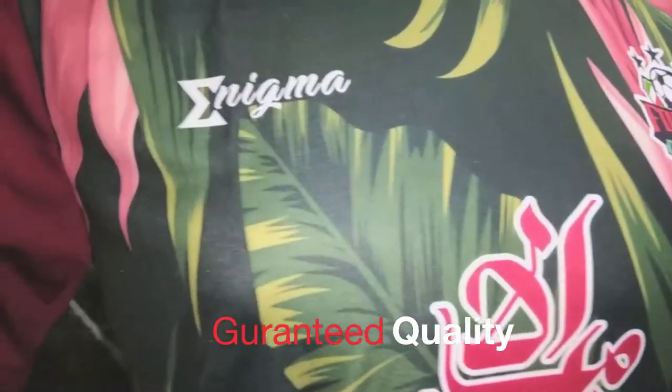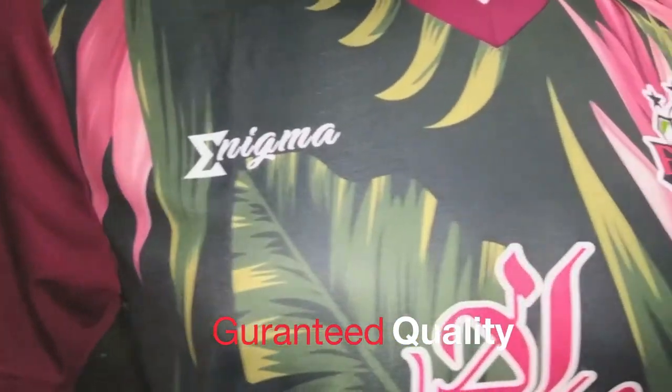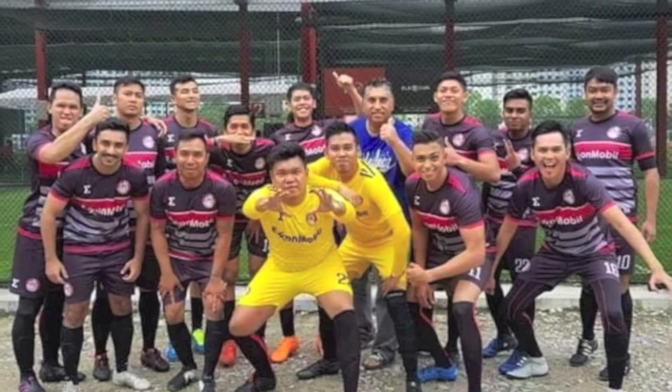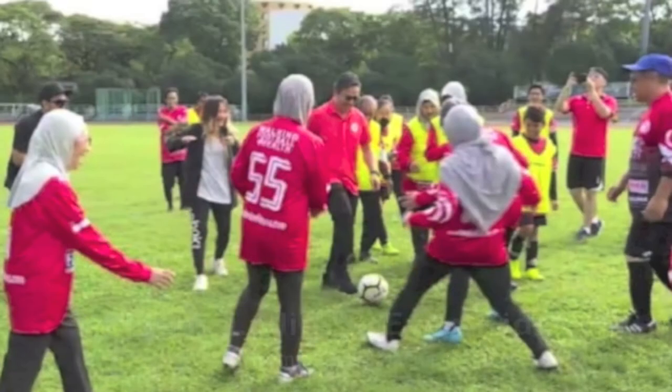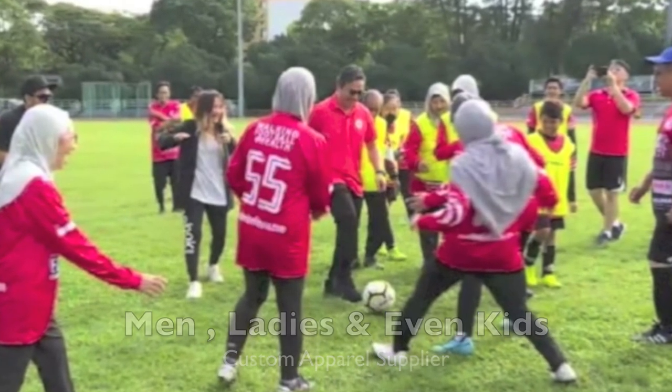For reliable performance you can count on, consider EA Sportsgear, a distributor and marketer of sporting goods. From professional athletes to sports-crazed children, everyone will find something they love among our Enigma collection. Come explore our wide selection of goods.